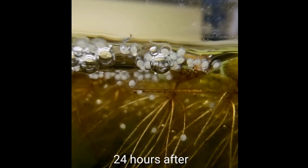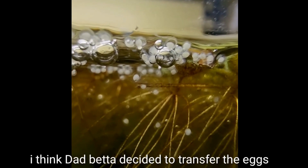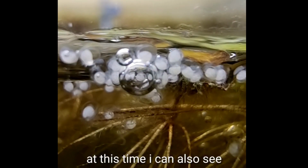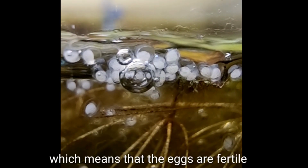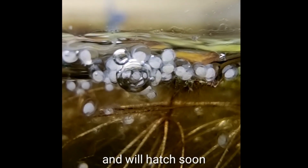24 hours after, I think that betta decided to transfer the eggs to the top surface. At this time, I can also see some eggs are already moving, which means that the eggs are fertile and will hatch soon.